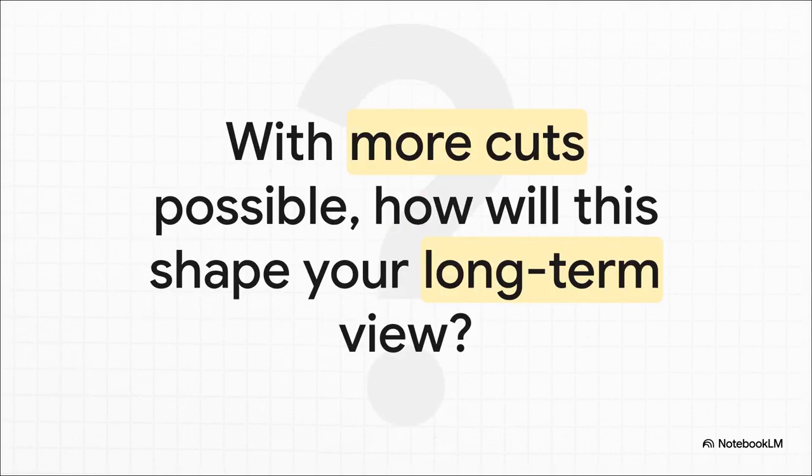And that really brings us to the final, crucial question you need to ask yourself. This whole event, it's more than just today's price action. It's a huge signal about where monetary policy in New Zealand could be headed. So, with the potential for even more rate cuts on the table, how is that going to shape your long-term view on the Kiwi? How are you going to position yourself for what might come next? That's the big question to chew on.